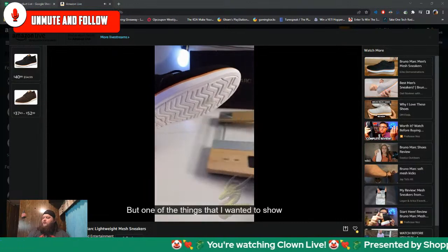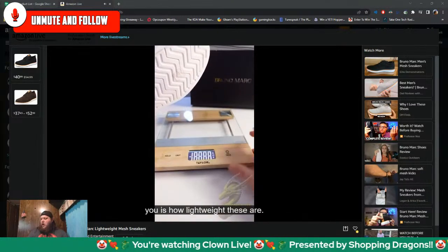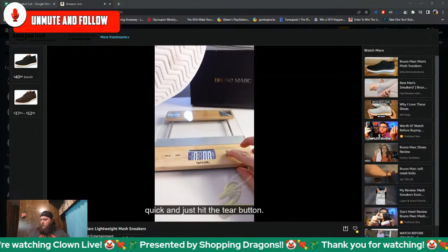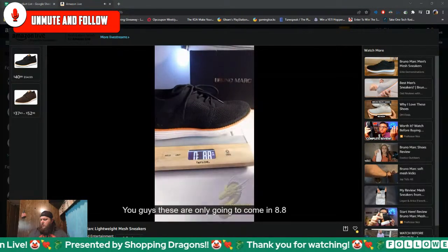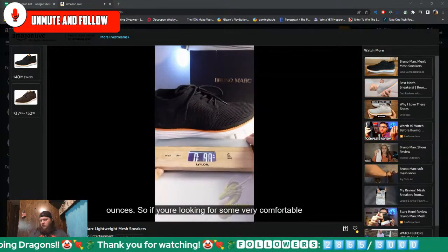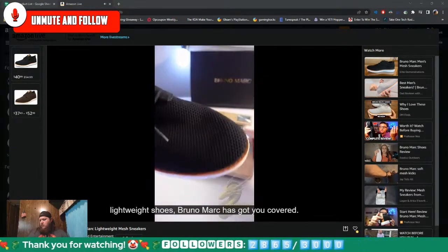But one of the things that I wanted to show you is how lightweight these are. If I go ahead and just tear this out real quick and just hit the tear button, you guys are going to see that these are only going to come in at 8.8 ounces. So if you're looking for some very comfortable, lightweight shoes, Bruno Mars has got you covered.